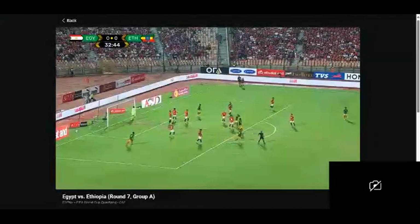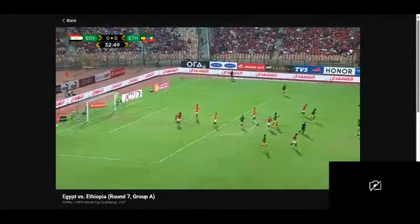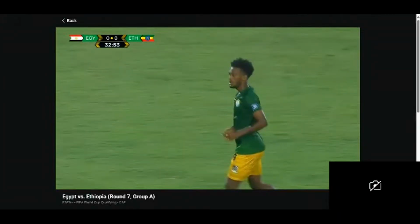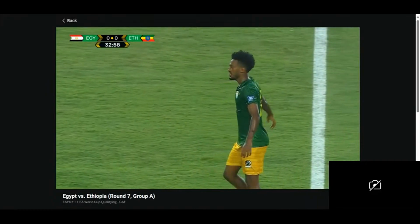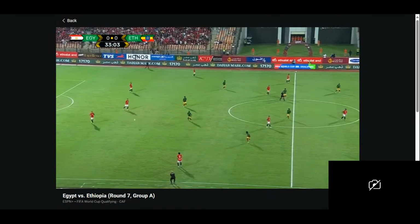Ethiopia with the corner taken low, and the shot. Well, it was a low bobbly corner, not dealt with by the Egypt defence. Fortunately for them, the shot glazed over the bar. Oh, yeah. Again, the second.